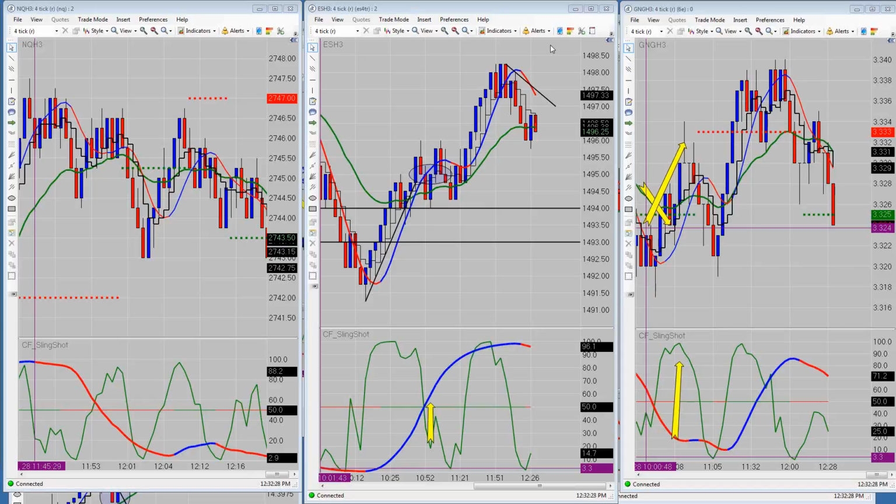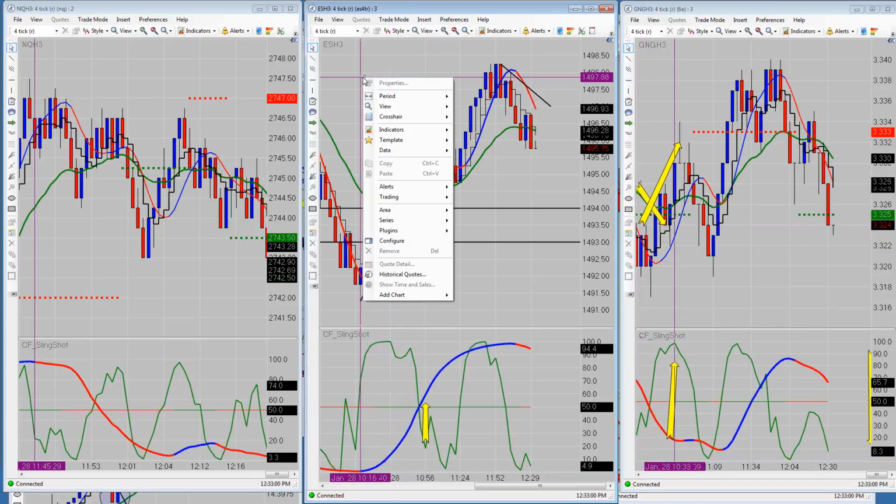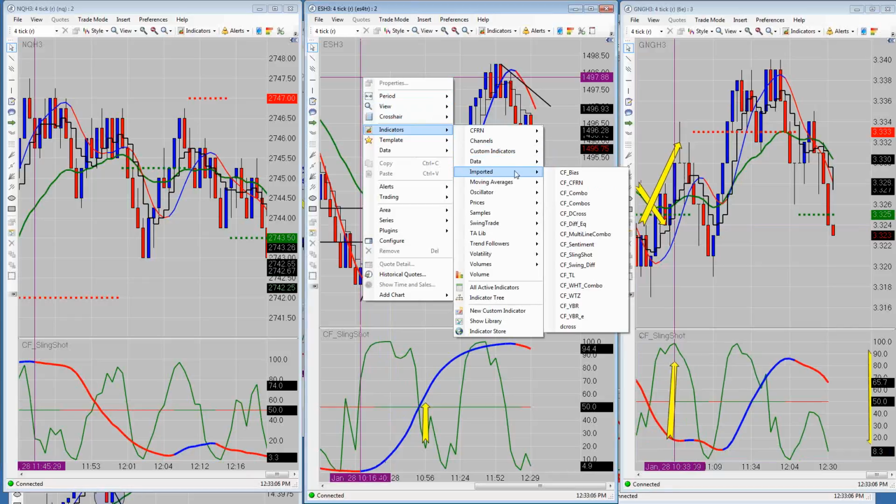Are you familiar with the part of the program where a person can utilize the simulator to put on and take off trades, just like you're doing in the live trading room? Yeah, they can. They can set up their own DOMs and everything. Everything that I have going in here, they can set it up in a simulated account and put trades on and take trades off, just like I am in the live trading room. And you can apply the indicators, like this one right here, for instance. If you want to do the slingshot, you go to indicators, then imported, then CF Slingshot.